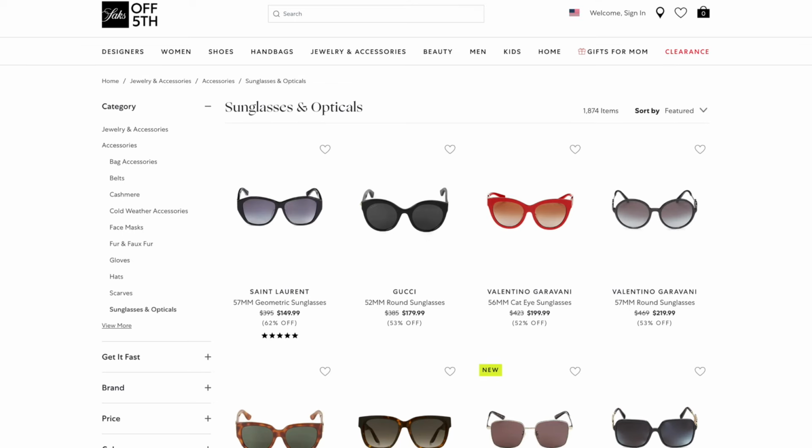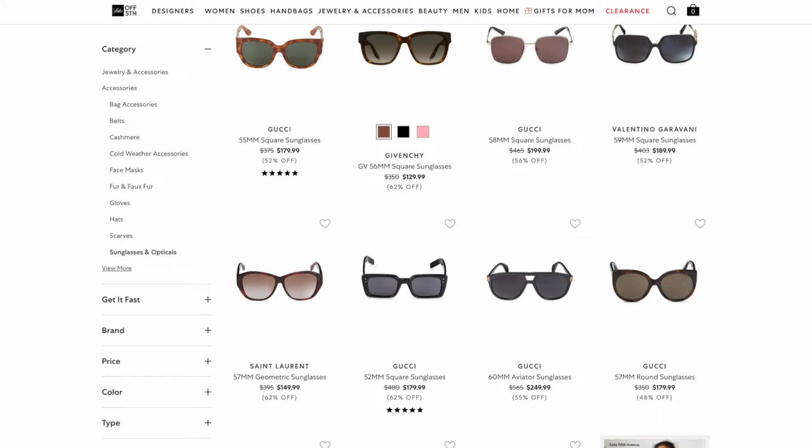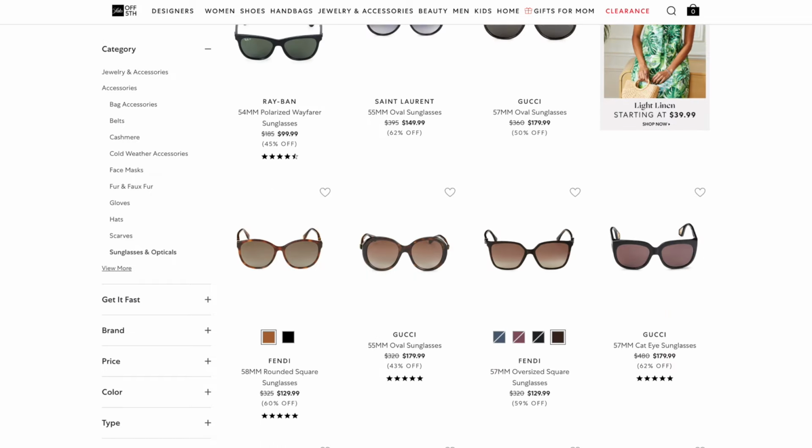So next, jewelry is definitely a very popular gift option. I particularly struggle with gifting jewelry because I feel like it's a little personalized. I'm not sure of somebody's particular style. So another option in addition to jewelry are designer sunglasses. And on Saks Fifth Avenue, they have designer sunglasses that are basically half off. I found a bunch from Dior, Gucci, Saint Laurent that are under $200.